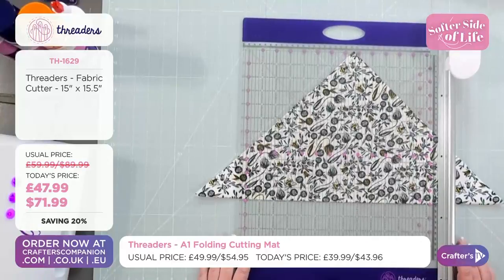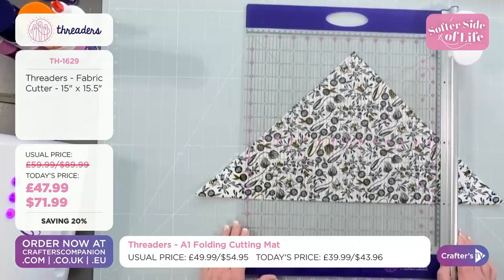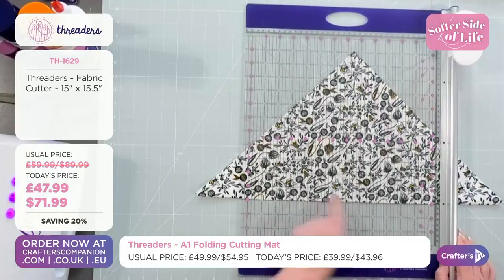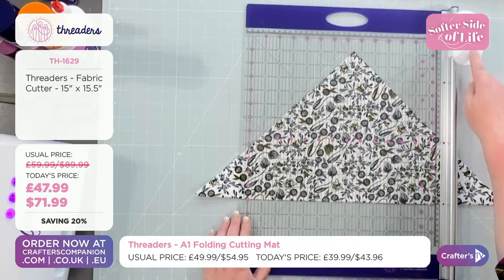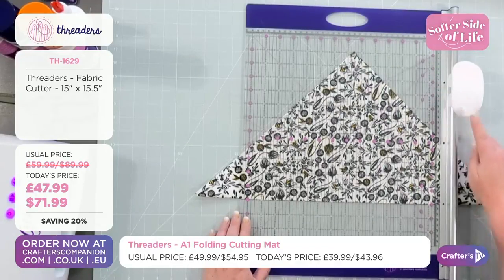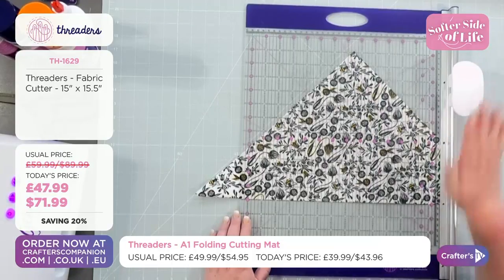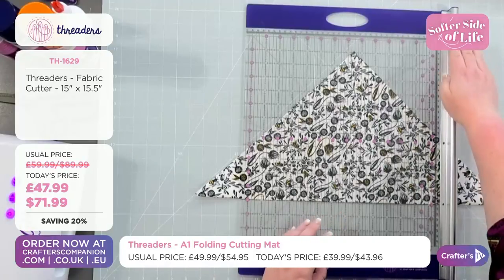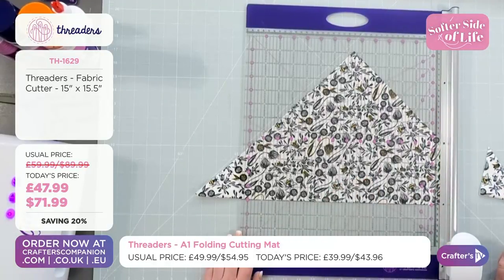And then what I'm going to do, because I'm not measuring this way, I'm just making sure that my fabric fold is lined up with any of these horizontal lines. Now, my cutter is at the top here. I normally start from here and go up, because that's me just cutting away from me. You can cut towards yourself. So I'm going to press down and down, and it's cut as well. So it cuts both ways.